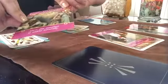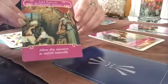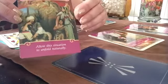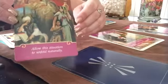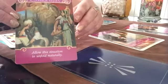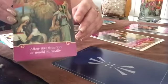Let go of control issues. Allow the situation to unfold naturally. Okay, so the angels have heard your prayers about love, and they want you to step out of the way so that they can bring that in for you. So don't try to control people. Don't try to control a situation. Allow it to manifest naturally, okay?